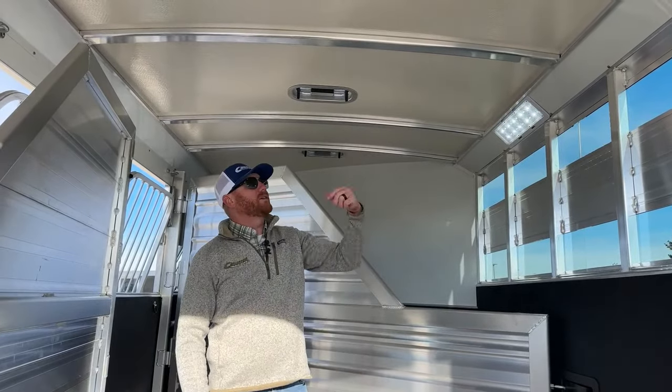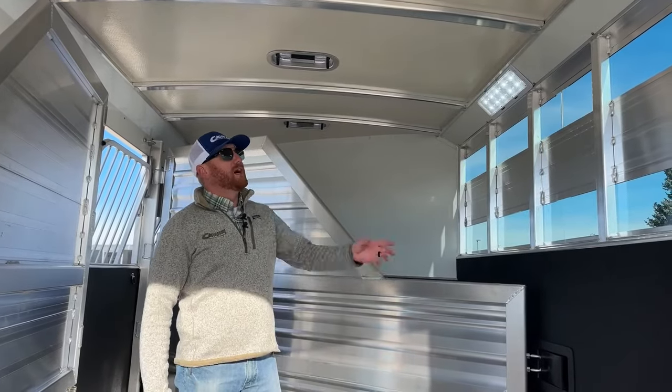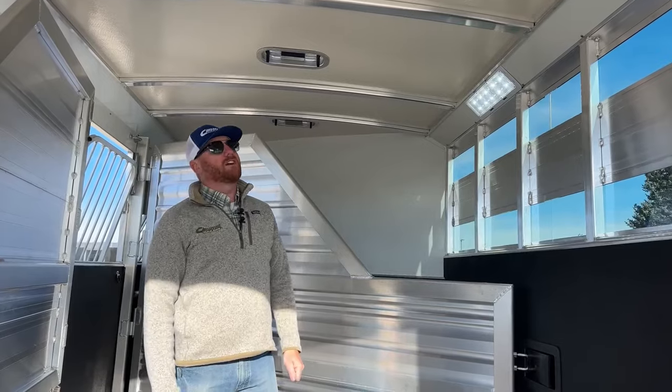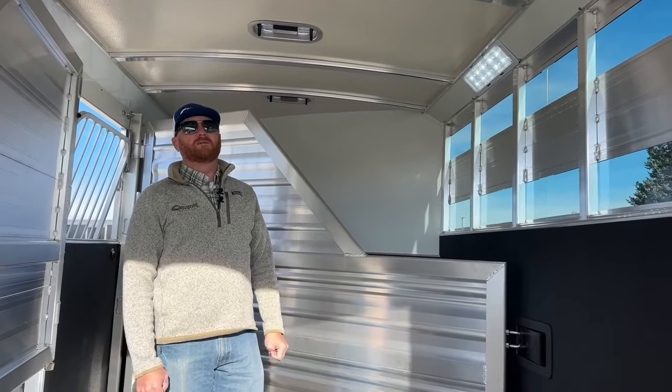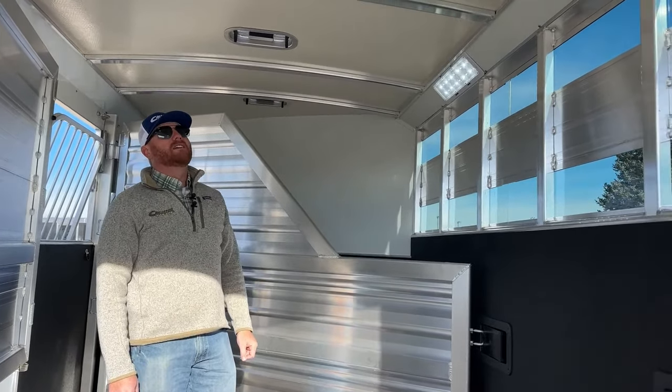So that's why you see the difference in the uprights versus the roof bows. But it'll take substantial hail. More importantly, it'll keep the stall area 20% cooler versus aluminum sheeted roofs. That's a big difference, especially when we get 9,500 degree days.